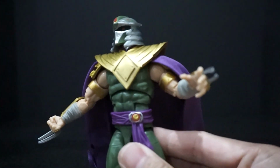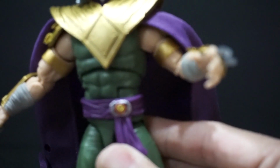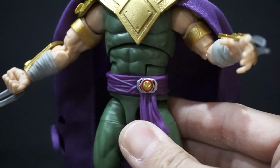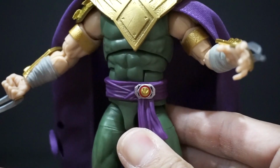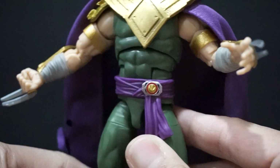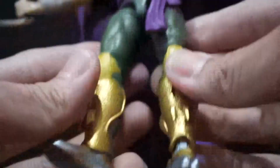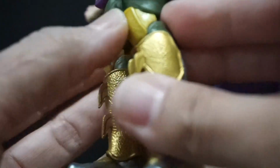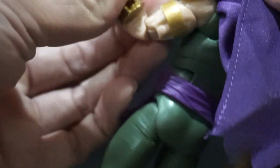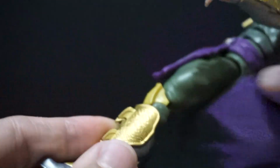Let's see if I can zoom in on that and clear. There we go. Oh, come on, focus. There we go. So it is very nice. It's stamped very nicely. The dragon symbol is clearly marked out. Just really wish it was gold. For the most part, he is basically all green, except for these goldish or yellowish gold plastic knee joints right here. Obviously, he is pinless also, so there are no pins right here at the elbows, no pins right here at the knees, so that's very nice.